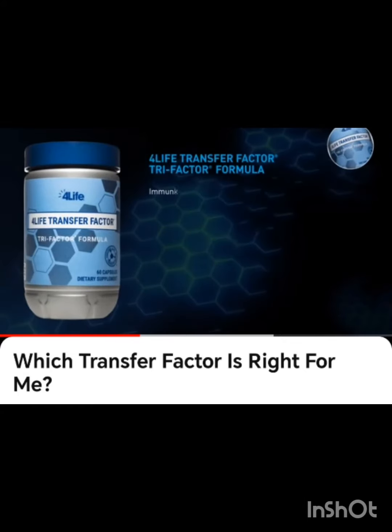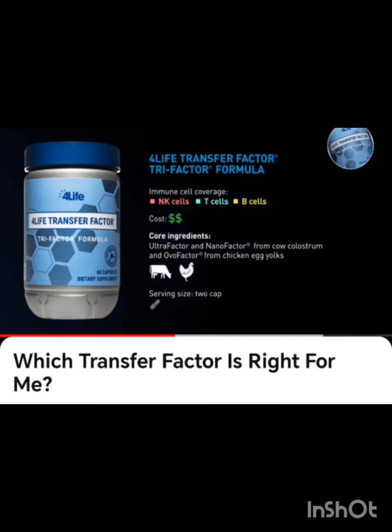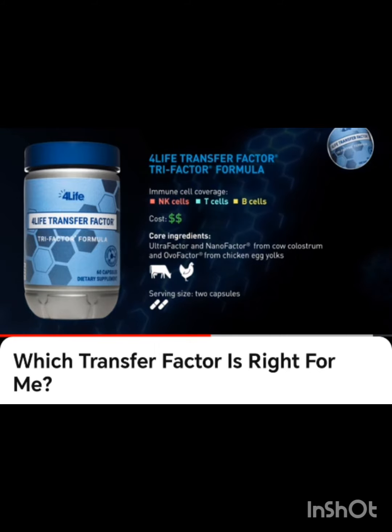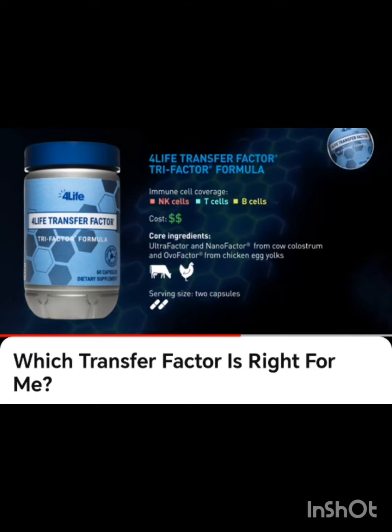Four Life Transfer Factor Trifactor formula combines Ultra Factor from cow colostrum with Ovo Factor from chicken egg yolks for more broad-based immune system support. Nano Factor mini molecules from cow colostrum also assist in immune response coordination. Those three powerful ingredients are how this product gets its name, Trifactor.